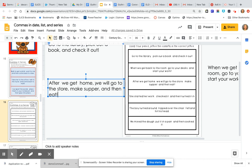Now, I'm questioning my comma that I've added here. So a lot of times what I would do is I say, can I say, we will go to the store, make supper, and then eat after we get home? It makes sense for me to move that to the end. So I think I'm going to leave my comma there.